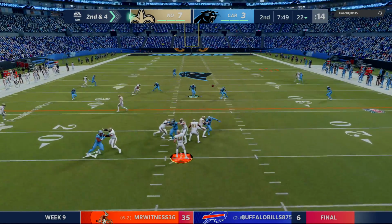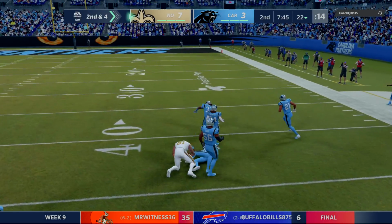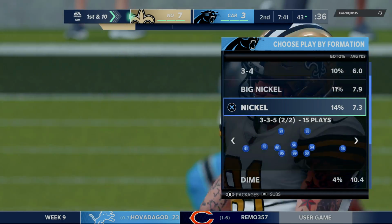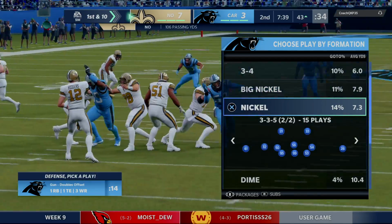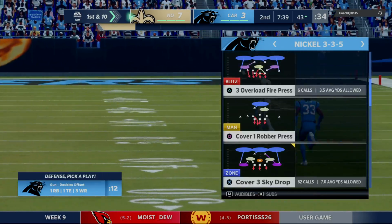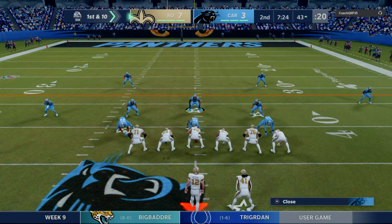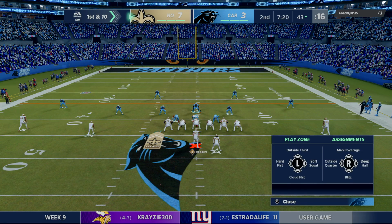From the 22, Rodgers airing this one out for Evans. It got his man, complete. 36 yards on the play. That's good concentration right there, and he did a nice job of adjusting to the ball in the air. And it certainly doesn't hurt that at 6'5", he's got a big wingspan that allows him to go up and complete that play. So the big play gets him across midfield now for 1st and 10.